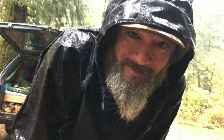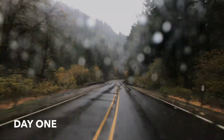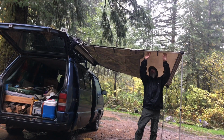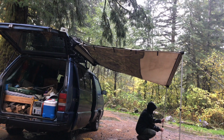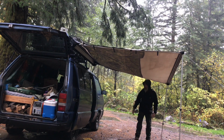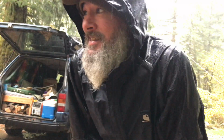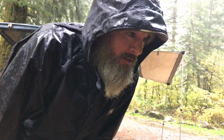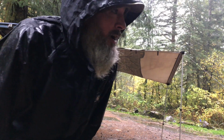If it ain't raining, you ain't training, right? She's dumping, my friend. Dumping? Beautiful though. I've got my tarp set up. I had this up in, I'd say it took me 5 minutes. I've been practicing. That's a good thing when it's raining. Yeah, she's dumping. Love it.